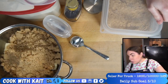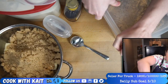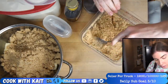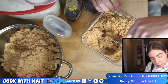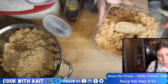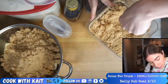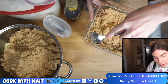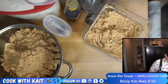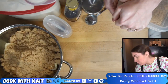How do you keep your brown sugar fresh in a container like that? So, I have something sneaky in here. I don't know if you just heard me mention it. But there's a piece of stale bread in the middle of the container. You just kind of bury it underneath there. And that is how you keep your sugar fresh. Don't worry. Crisis averted.